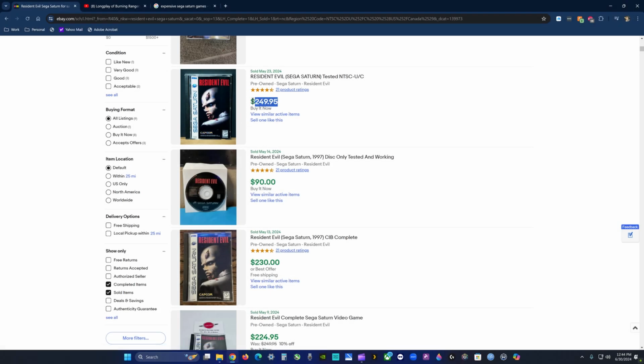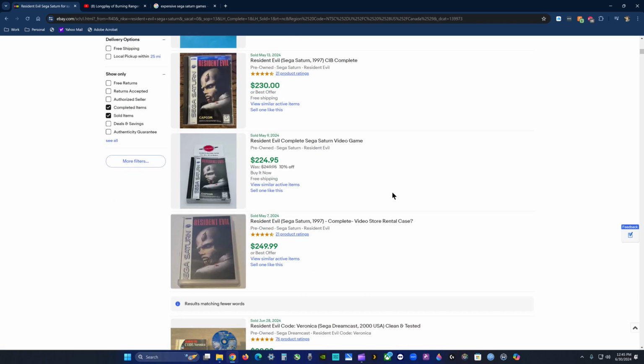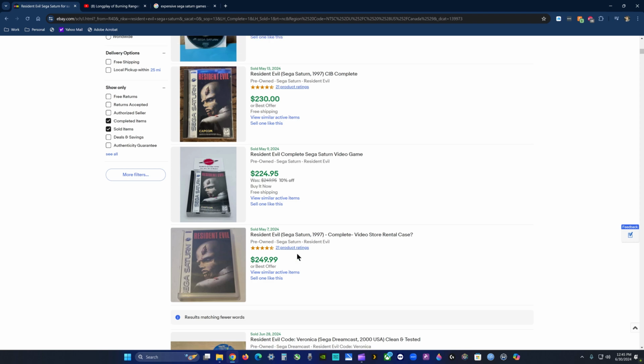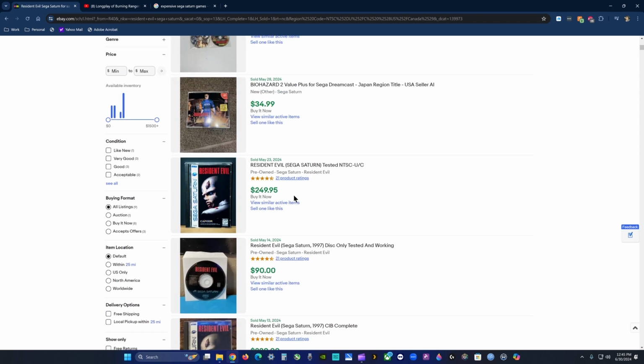If we jump over to eBay, you can see that the last sold copy went for $250 with the box. If you want it outside of the box, just the disc, you can get it for around $100, which is a great deal. But yeah, if you want this in the box, it's going to set you back around $250 or so.